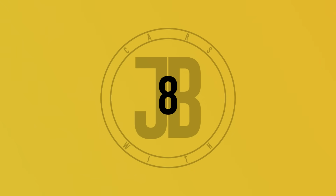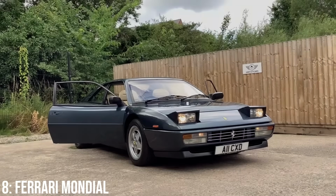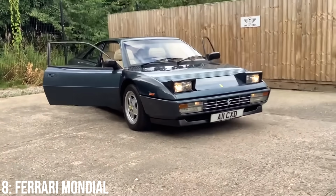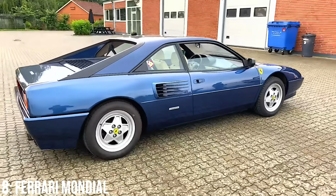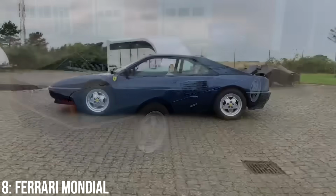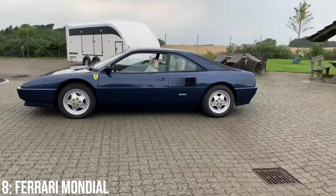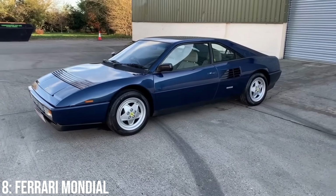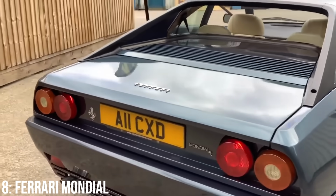Next up we have probably my least favourite looking Ferrari from this list, the Mondial, which was produced between 1980 and 1993 across its multiple facelifts and modifications. It was a Pininfarina design with the famous Scaglietti doing the bodywork, so it has every right to be absolutely stunning, but this Grand Tourer just doesn't quite do it for me. Let me know if you have a different opinion in the comments down below. Even the name for me is a bit strange.